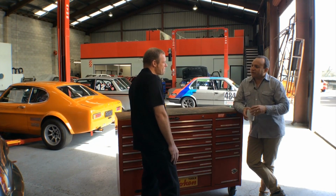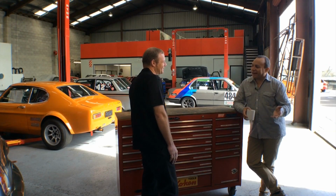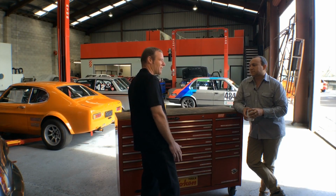So is there an easy fix, from the outside looking in, from behind the tools? I don't think there's an easy fix. I don't think there's one person or one organisation that can fix it. I think everyone's got to have a hand in sorting it all out. I don't think you can say it's Motorsport New Zealand's problem and they've got to stop issuing permits, because their role is to govern the sport. It's got to come back to organisers. They've got to work together.